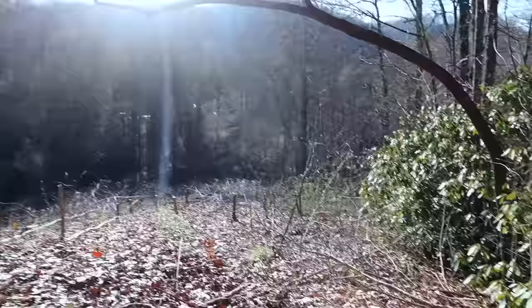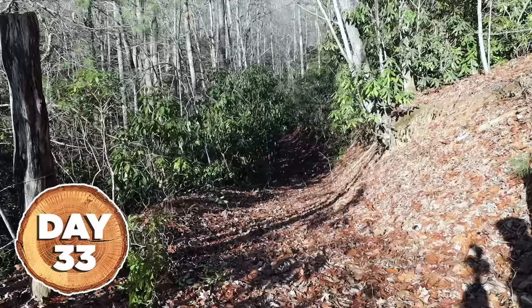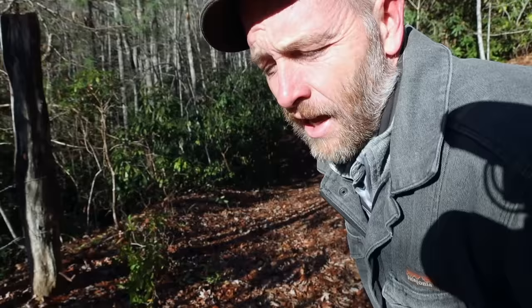We're a third of the way through this 100 day challenge, and we've done a lot of clearing, but we haven't yet tapped water. We need to change that. Yes, we have clearing to do in this project. We also have access to do. This old logging road leads all the way across our property, up to the end, and that's part of what we're gonna do in this 100 days: get that clear and drivable.